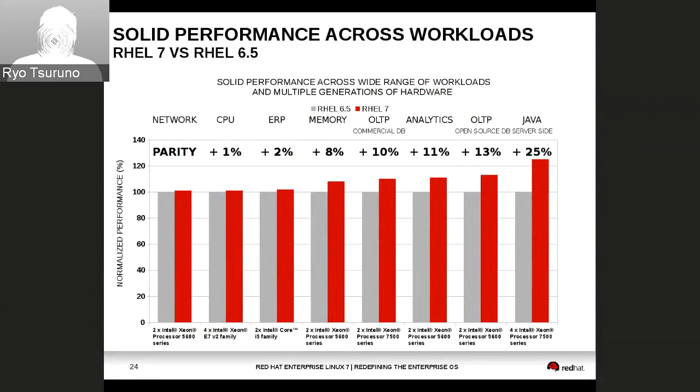So we've done some benchmarking, and the results were mostly very positive. So the RHEL 6 and RHEL 7 comparison here shows that a lot of the RHEL 7 benchmarks were better than RHEL 6. The thing was that RHEL 6 already had most of the basic components of the OS very much optimized, like storage or networking. So what we focused on in RHEL 7 is to deliver more complex workloads, such as databases and analytic software and Java applications.